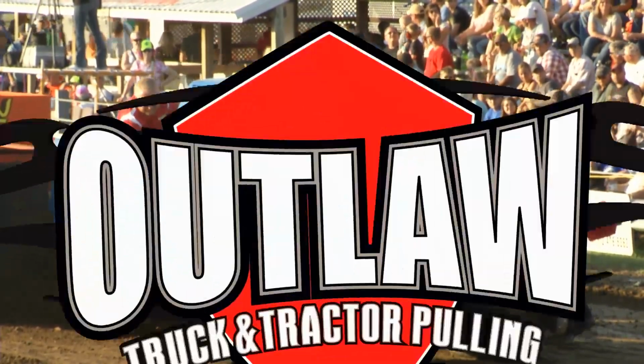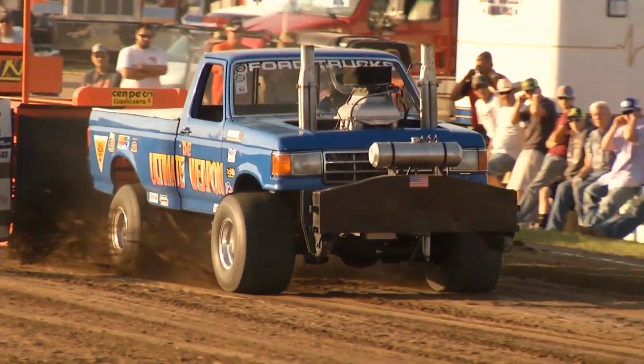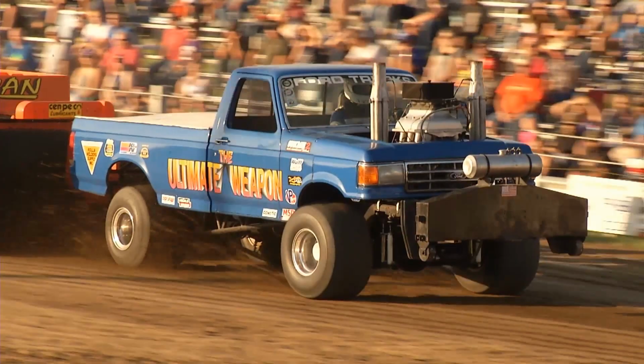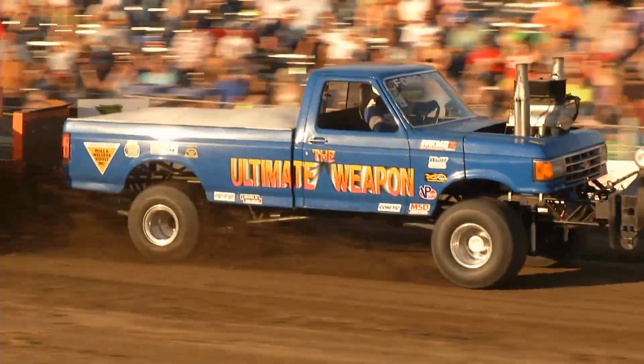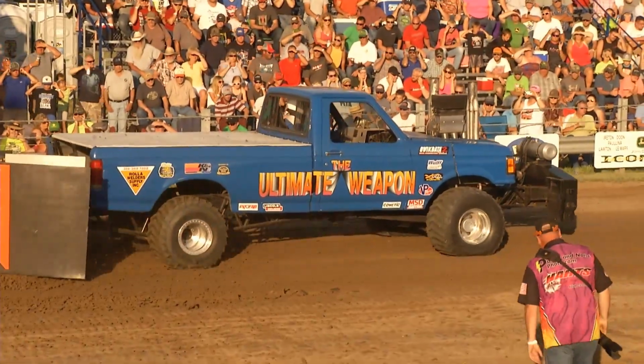He is 44 hundredths of a foot out of the lead. How much closer can you get than that? Very close. He has set up on the left side, but look at this. This is a straight and true run all the way down, no movement. Oh, what could he have done different to get 44 hundredths?